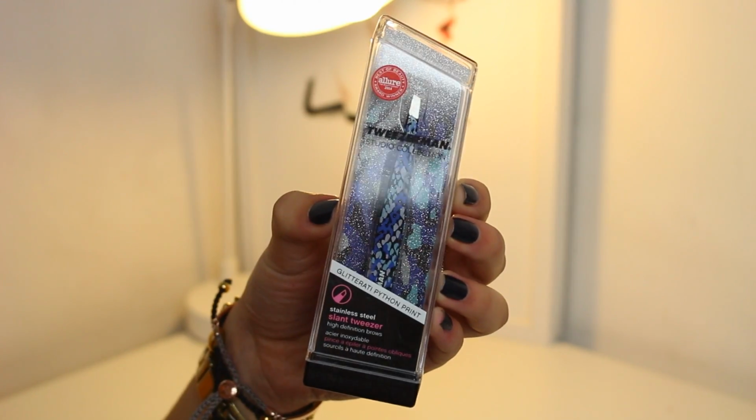Tweezerman have sent me a whole range of their new autumn winter collection, and I love Tweezerman tweezers. It's not a hype. They really are better than any other tweezers you will ever try. They have released these ones, which are a glittery python print.